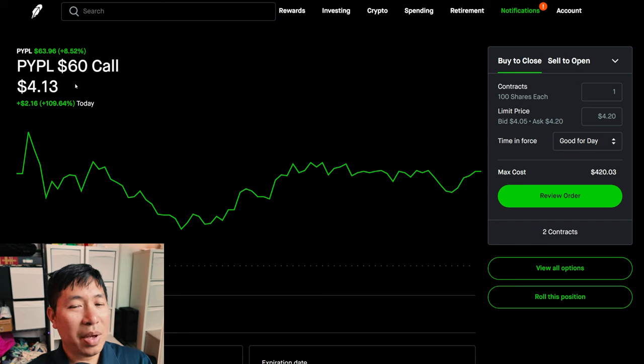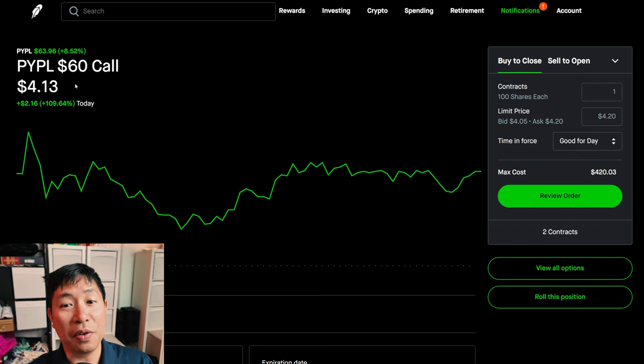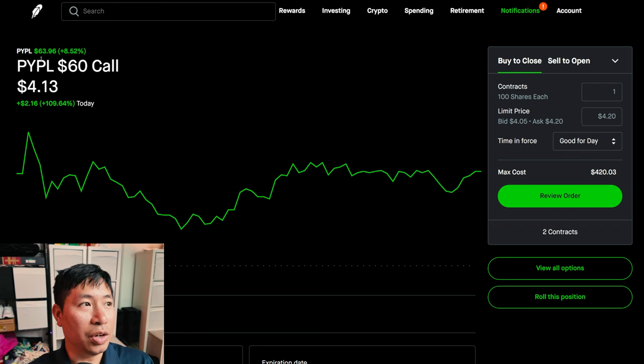So if I had picked a strike price of, say, $65 instead, then I wouldn't have missed out on money. But since I picked a strike price that's below the current share price, I missed out on some money due to my covered calls.